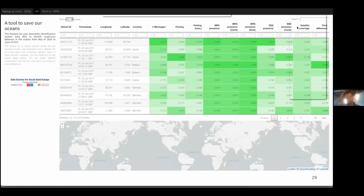So in the end, the tool we created looks something like this, with a list of vessel IDs here on the left, the last seen timestamp, the country where the vessel is registered, and some different indications of these different components of the risk score. So the idea here is that an enforcement agency could then know which vessels best to inspect.